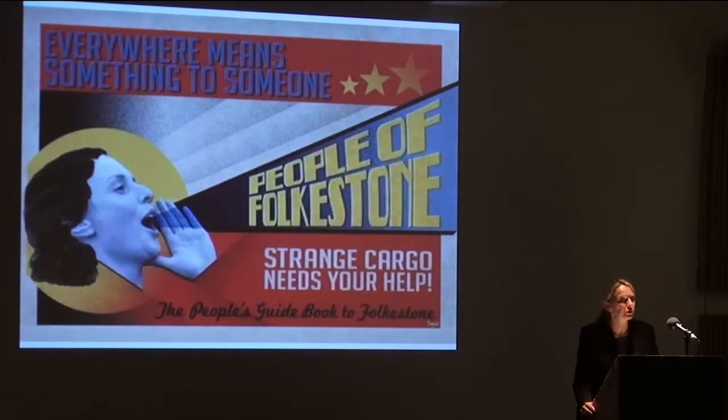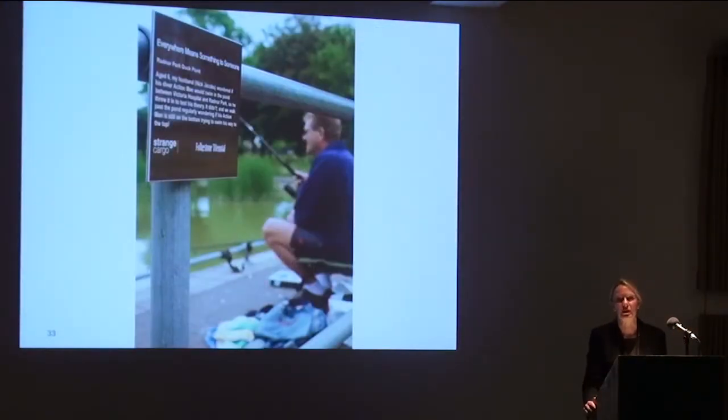Very different artists from Folkestone themselves, Strange Cargo, made an amazing project called Everywhere Means Something to Someone. They produced an alternative guidebook. So we had a huge bronze sculpture, but we also had something that is almost invisible. We produced 200 of these small brown plaques.